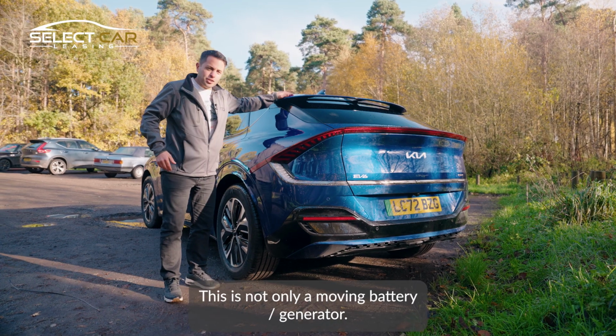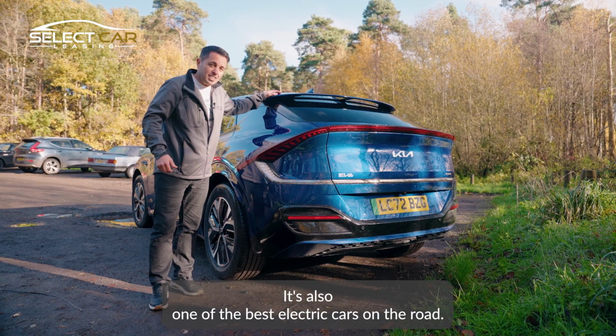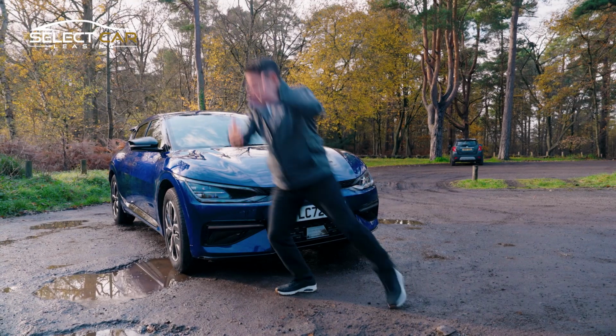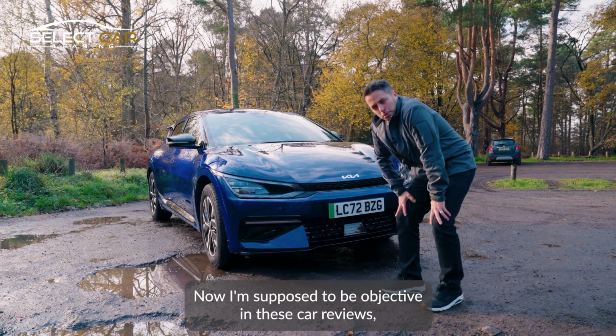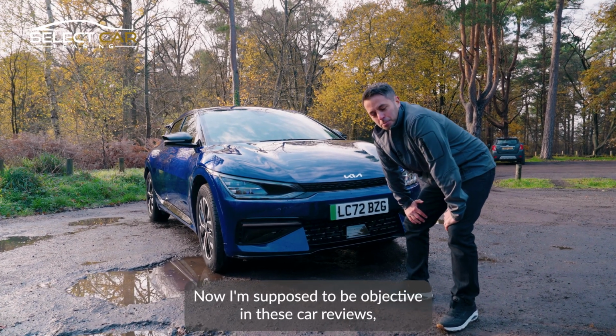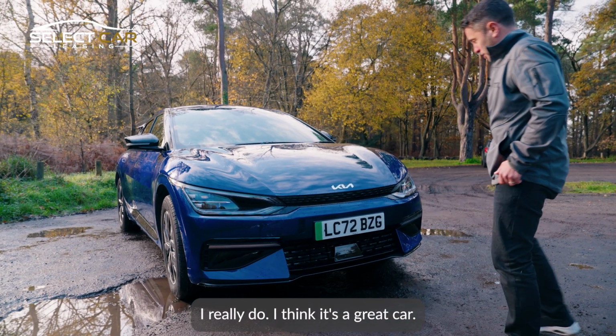Spoiler alert, this is not only a moving battery slash generator, it's also one of the best electric cars on the road. Introducing the Kia EV6. Now, I'm supposed to be objective in these car reviews, but it's very difficult with this car because I love it. And I don't mind saying that, I really do. I think it's a great car.